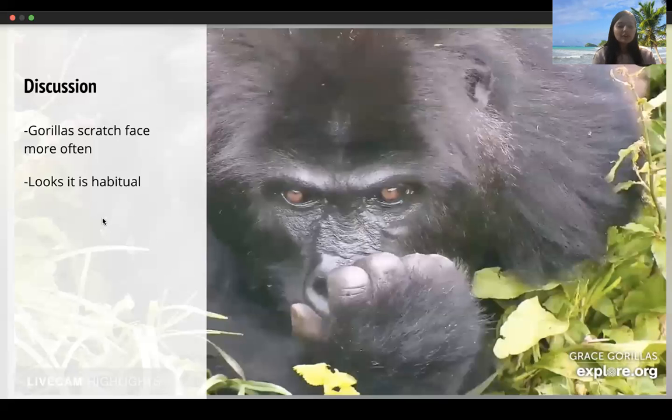But to find out the real reasons, we would have to conduct another experiment which focuses on the reasons. For this one, we just found that yes, they do scratch more on their face than the other body parts, from what I observed.